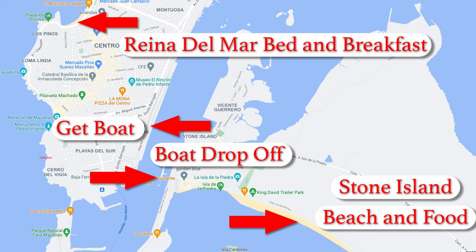Let's take a look at the map. At the very top of the map, you can see the Reina Del Mar Bed and Breakfast location. It's at the southern tip of the 17-mile Malecon. Robert and Sheri arranged transportation. We're going to get in a little shuttle, all of us, and you can see where it says "Get Boat." We're going to shuttle down there, rent a boat and go across the water to the boat drop off, and that's going to take us to Stone Island, and there we can find the beach and lots of food and fun things to do.